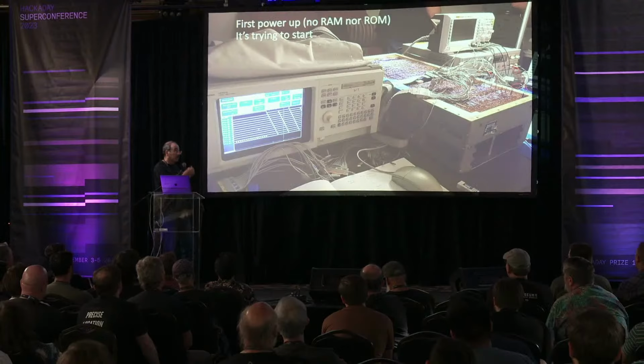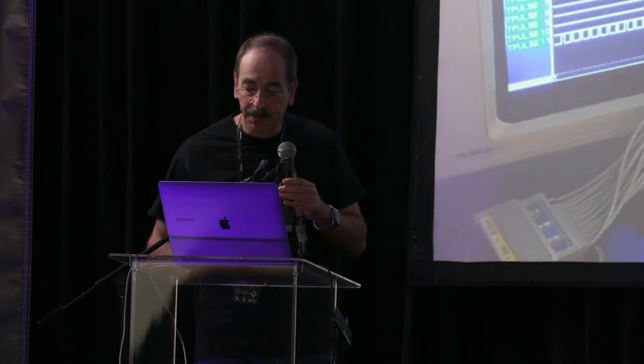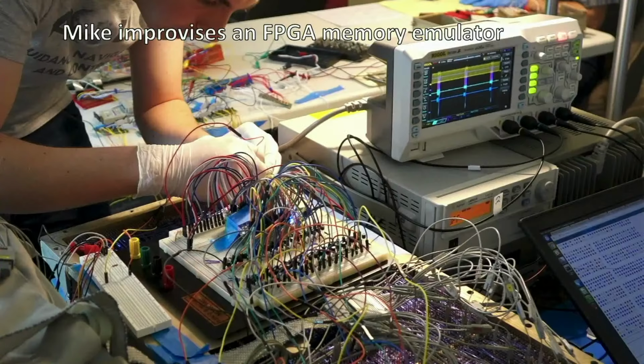And it starts to reboot again. And we are like, what? We didn't expect that either. It wants to boot. So very quickly, Mike, again, he has brought one of his FPGA boards, the same one that he used to make the gate exact replica, and he whips up some memory emulation, and we wire it in.